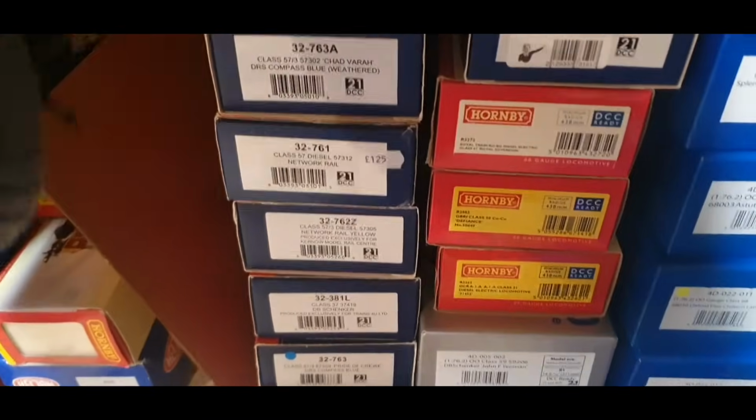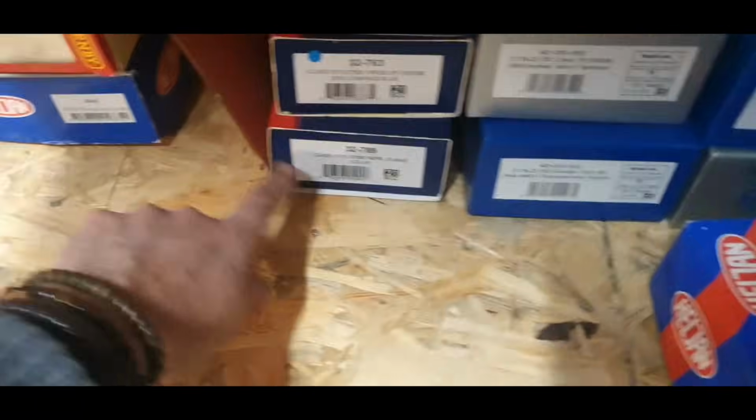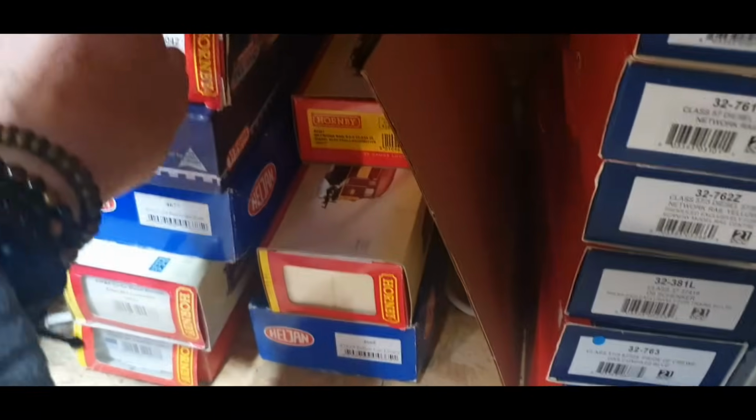So basically, yeah, these are all boxes. All these boxes here, they're here and there. Apart from this is my son's pile.